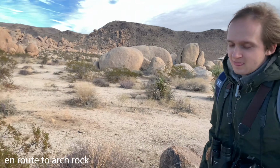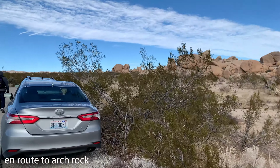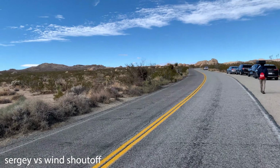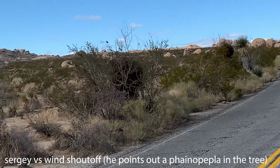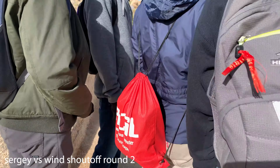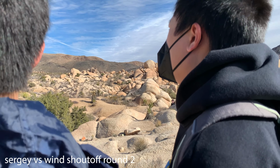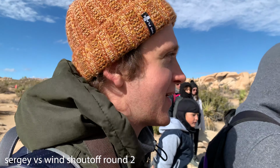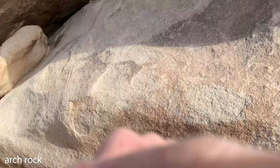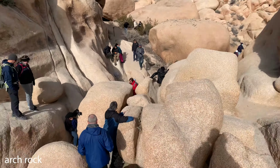Okay, so we're going to Arch Rock, and now Sergey will describe the scenery. That's all I have to say about the scenery. Pro birder. Found the arch. Go ahead, I'm recording. It's pretty crowded. Sergey, go ahead.